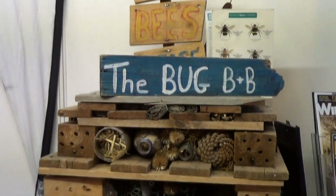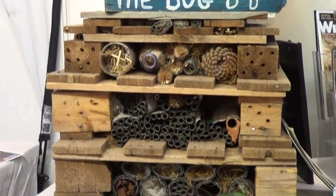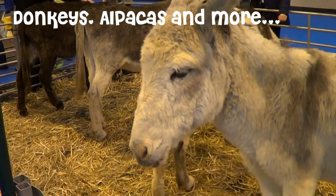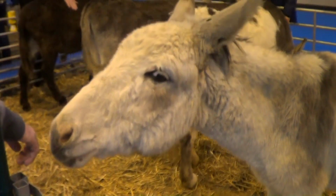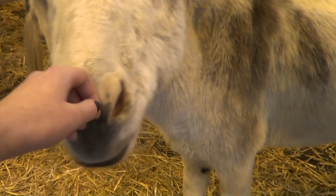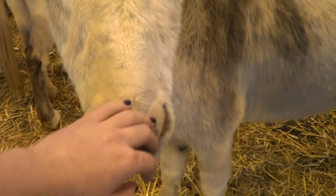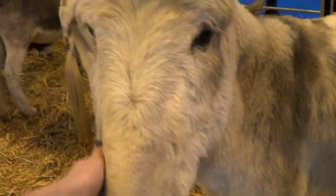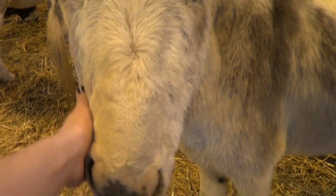We also had a chat with the guy from the RSPB, and this was a really cute bug hotel. There were also some donkeys, which were so friendly. I fell in love with this one a little bit. We also saw some alpacas and some miniature horses and Shetland ponies.